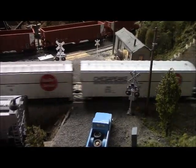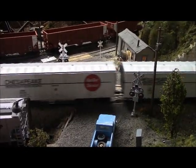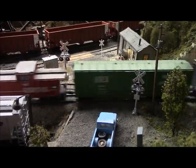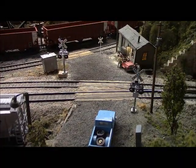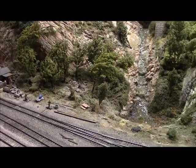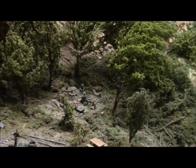Hey Steve, you got no headlight. I know. That sucks. It does. Particularly because I put one in and it went dead when I put the shell back on.